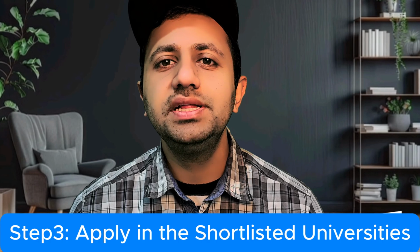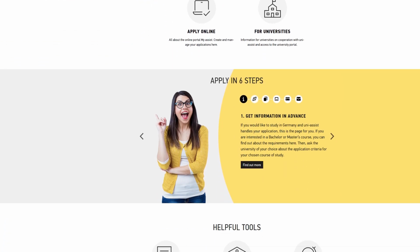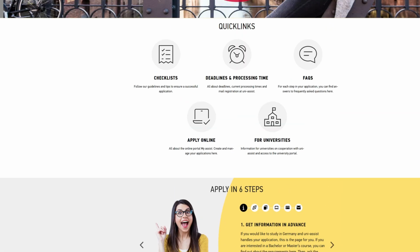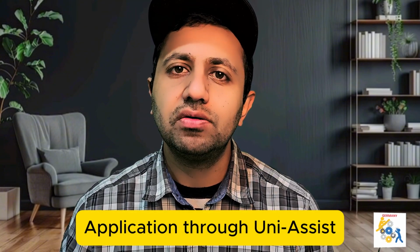If you have already shortlisted your university and your course, then the next step is to apply to the university. In Germany, there are two ways of applying to universities, either through UniAssist or directly to the universities. Many German universities utilize the central application platform known as UniAssist to process international student applications. UniAssist makes sure that the documents are complete and passes them over to the universities after scrutiny.